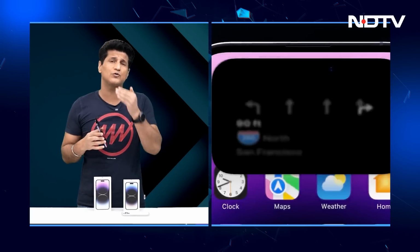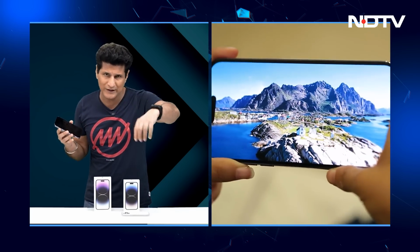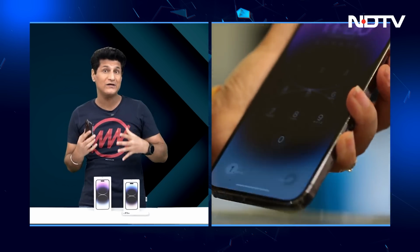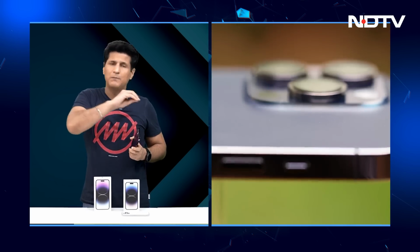The 6.7-inch OLED display, a little bit more bright, 2000 nits of peak brightness when you take it outside. But that's not what you're going to get indoor. That only gets triggered when you're outside. IP68 rating. The new A16 Bionic chip, is it as big a leap as we thought? No. The 48 megapixel main sensor, again, brilliant stuff.